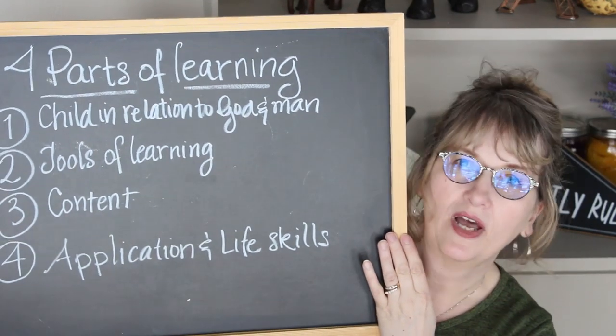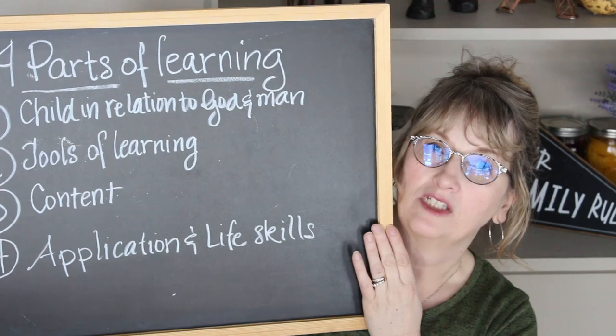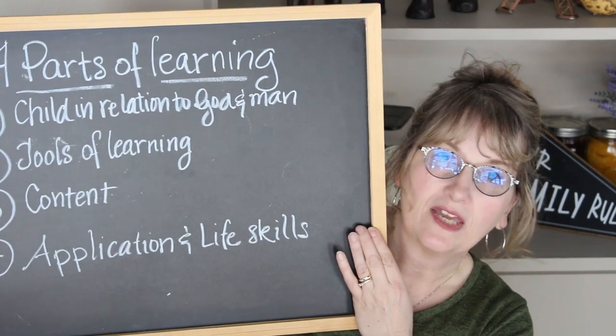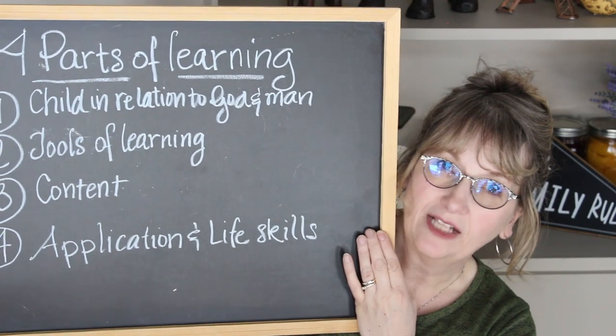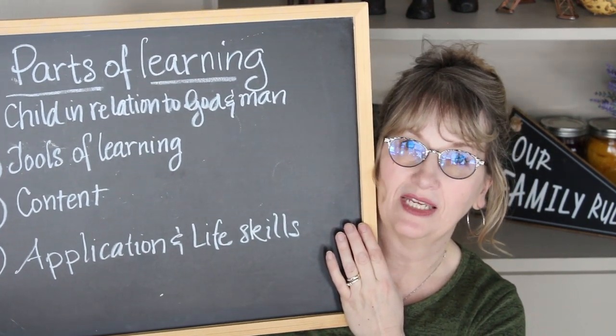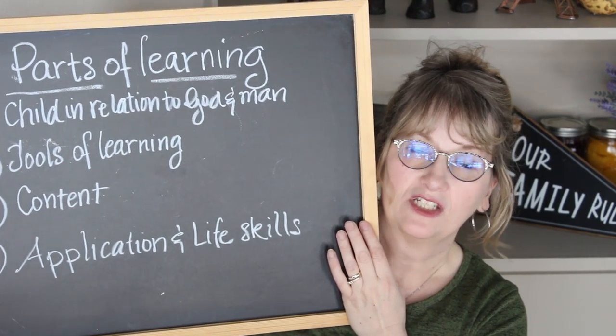Number one is the child in relationship with God and man. That covers spirituality and character issues, okay? So you want to give a good foundation for your child in that, and that's priority number one. I know that we were taught in school that that's something relegated for Sunday or for your own personal life, but education is something totally different.